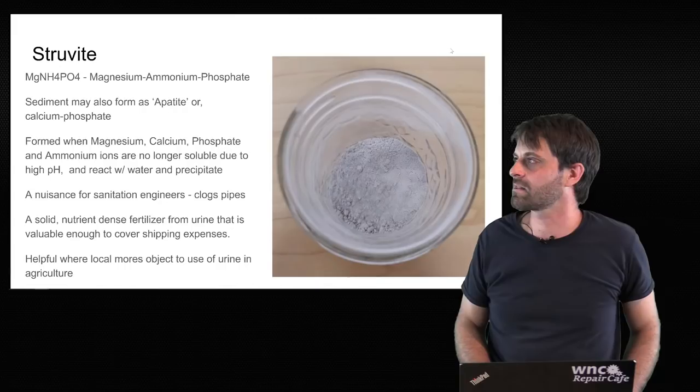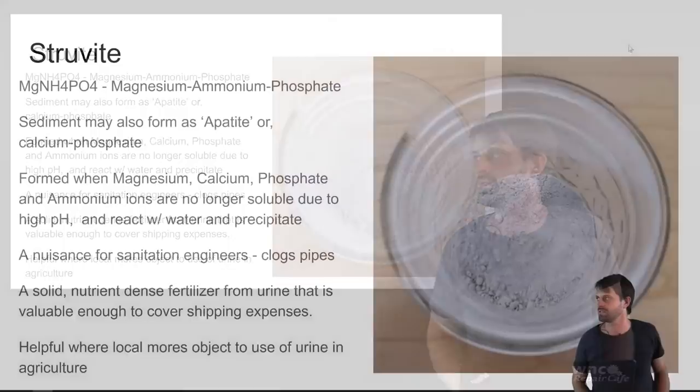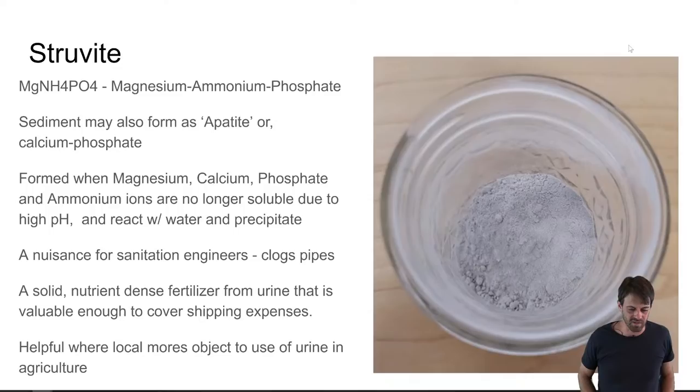It's basically a mineral form of magnesium, ammonium, and phosphate. And there's also another sediment called apatite, I believe I'm saying that right, which is some of your calcium. But this happens when all of the magnesium in your urine, and calcium, and your phosphate, and some ammonium are no longer soluble. Sorry, the ammonium is still soluble, but the minerals are no longer soluble, and they react with water, and they precipitate out. What's neat about this is, if you think about it, it's a solid, nutrient-dense fertilizer from urine.